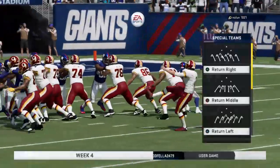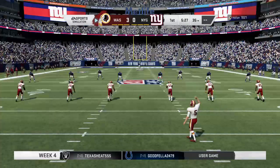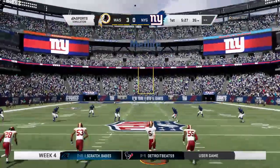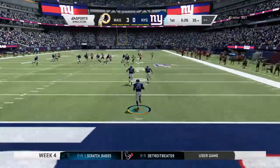And it's 3-0 as the Redskins strike first. In the end, the opening drive, Charles, does yield points. Maybe not the touchdown that they wanted, though. Yeah, but bottom line, they wanted to get something out of that drive, and they did that. 3 points, they won't turn that down at all.